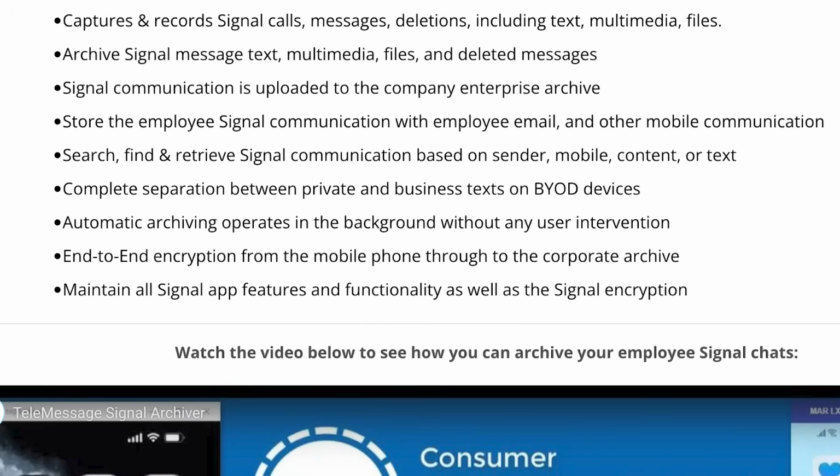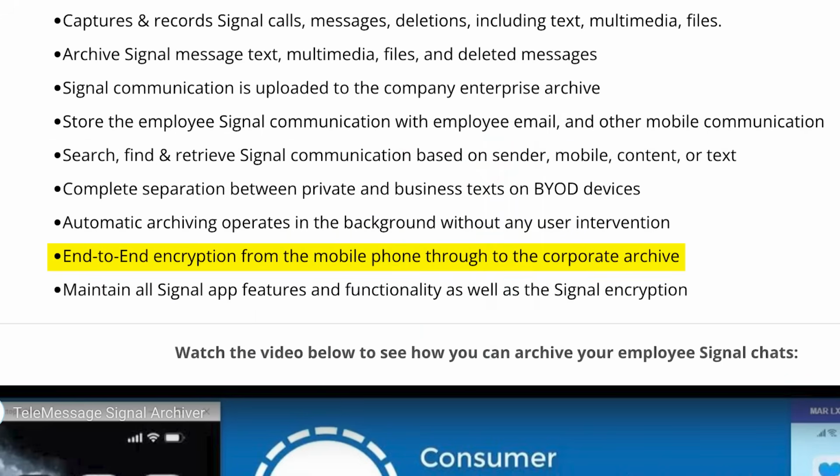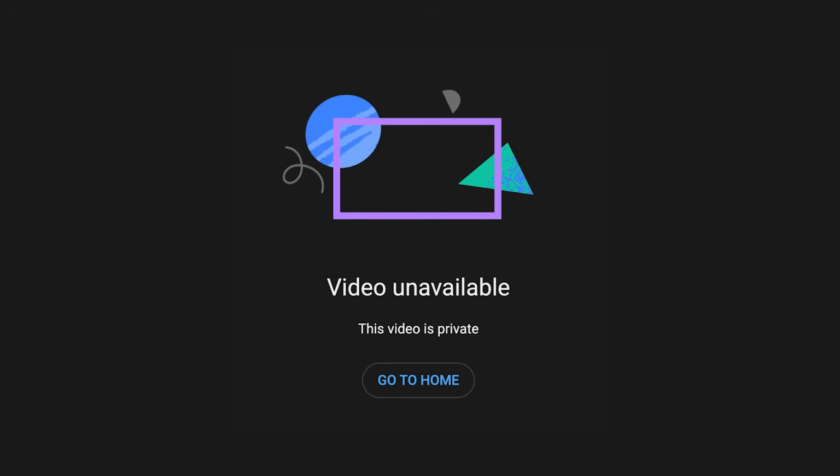Telemessage claims on their website that their app ensures end-to-end encryption from the mobile phone through to the archive, but clearly that doesn't seem to be the case. In fact, in the past few days, this feature page has been totally scrubbed from their website. They've also been privating YouTube videos that show how the app works.